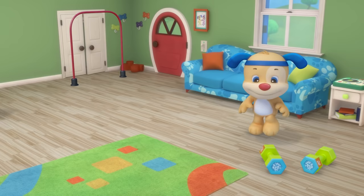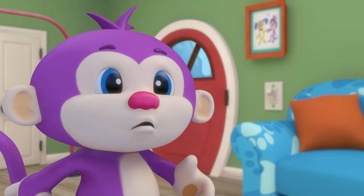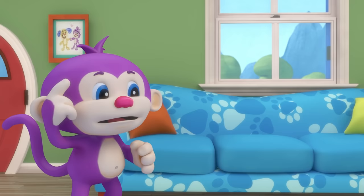Strong, having fun, keeping fit, working out, getting strong, having fun, you can do it!